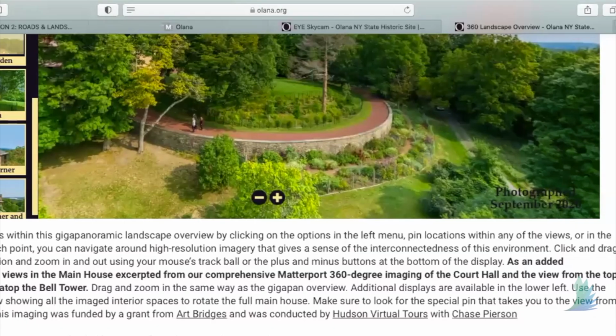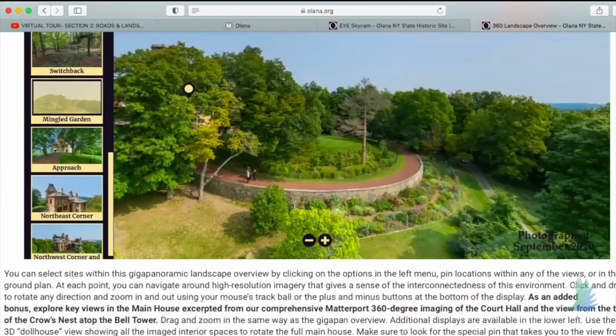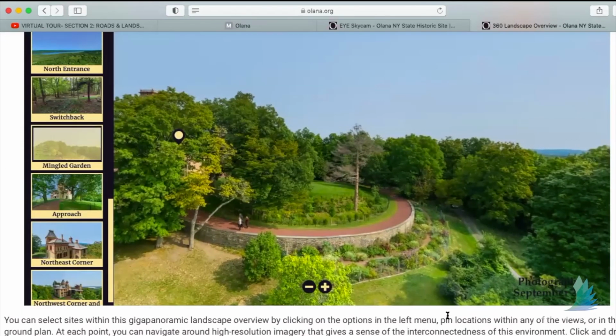Something that I want to make sure I can show you, that stands, I think, in stark contrast to the design of the entire site, is the Mingled flower garden. The Mingled flower garden, here we go. So just one moment. So you all can view this by clicking the link that I put in the chat.